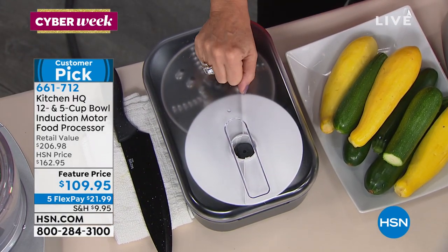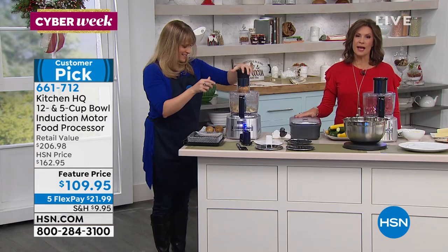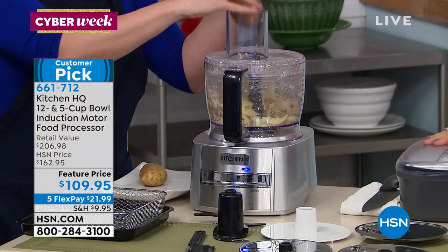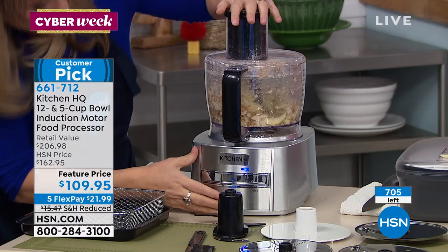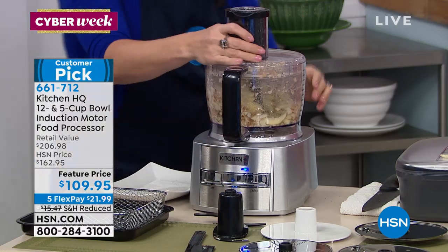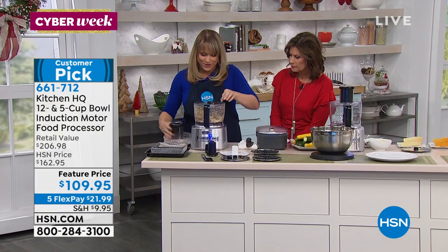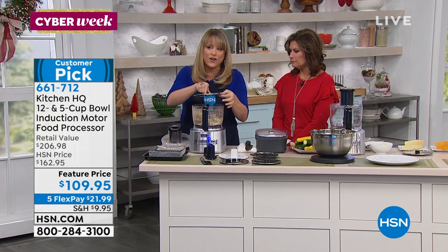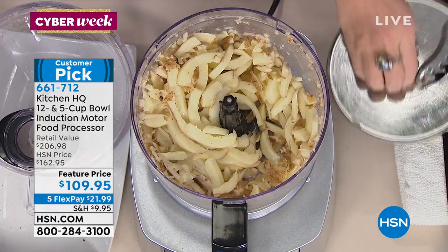$109.95 is your price, 5 Flex Payments on it. And just to let you know, we have 700 of these to go around. But we all need a food processor. It's that time of year that we really need one, and we use it so much. Did you see how fast I just went through 6 potatoes? That was our crinkle blade, or our French fry blade. To me, this is worth the price of admission, just getting that blade.